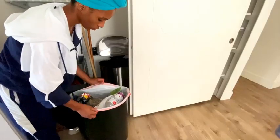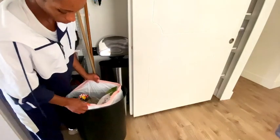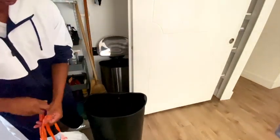So while I was over here, I seen that the garbage needed to be dumped, so I just went ahead and took that out and replaced the bag really quick and took that outside, and then that was pretty much it, you guys, for today's cleaning.